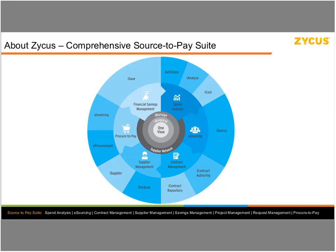One view, which is a dashboard that provides visibility across the different functional modules. iManage, which is a way to implement a project management discipline around category sourcing projects. And iRequest, one area we'll feature today, is a relatively newer application space, a way for procurement teams to more effectively and efficiently engage end-user stakeholders. So really creating this focus on the customer experience that we're going to be delving into today.